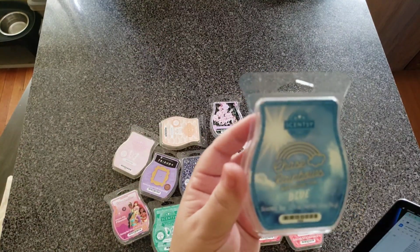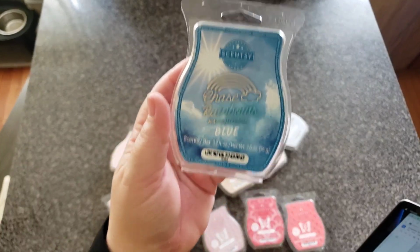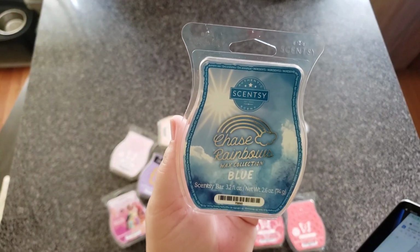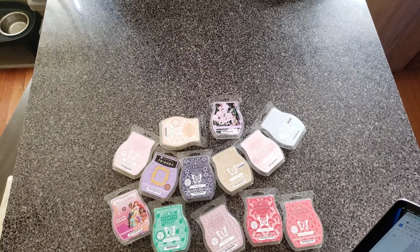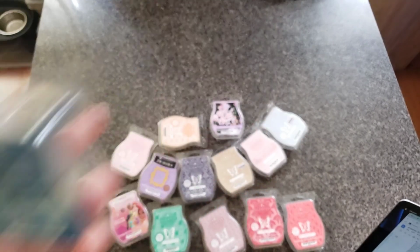Chase Rainbows Blue. Sweet notes of melon and hints of musk. I kind of forget, the ice cream man is here. Do you hear it? Anyway, kind of forgettable. No, I'm the forgetful one. It is musky. I don't like it. I'm done with that. Okay.